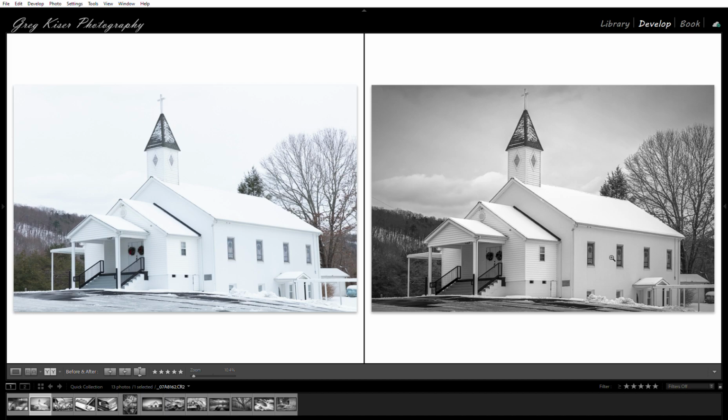I've eliminated these darker areas from being a dominating factor in this, and now the eyes focus on the church. They focus on what I, as the photographer, deemed important about this picture, and hopefully you, as the viewer, now see what I saw in this scene.